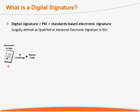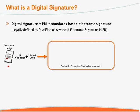With most technologies, you can establish a global list of reasons that the signers can choose from, or you could allow the local signer to choose any reason they see fit in order to sign the document. Once this takes place, then the signing ceremony commences and is completed within fractions of a second.